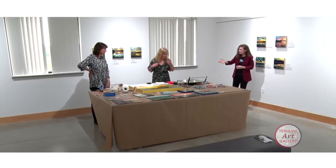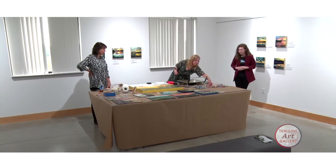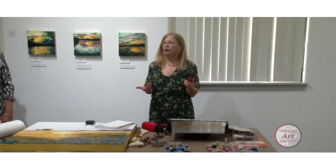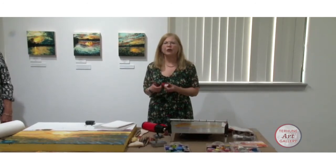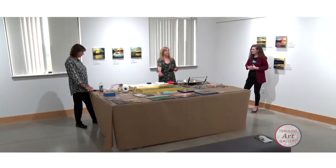How expensive is it? I know you're telling us a little bit about that. These small blocks of pigment and wax, depending on the color, run anywhere from $10 to $30. I can also buy bigger blocks, which I have a lot of at home, especially when I'm working this large.